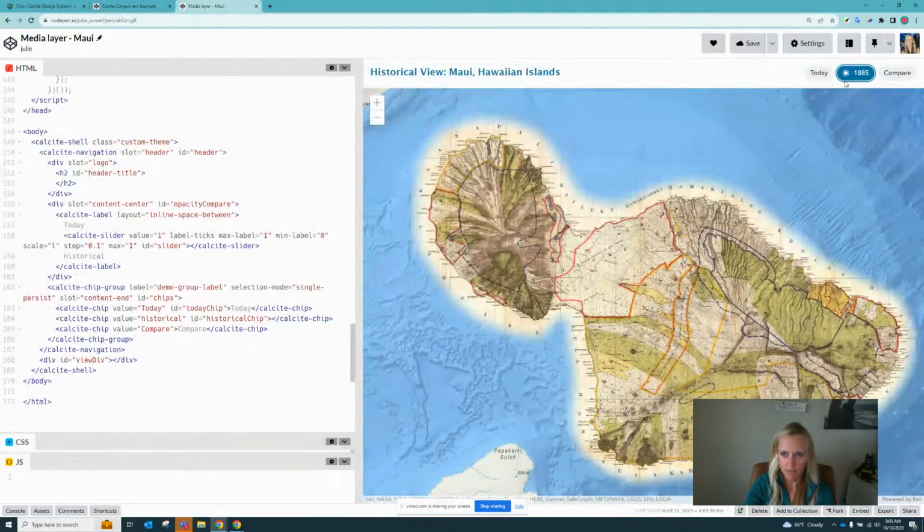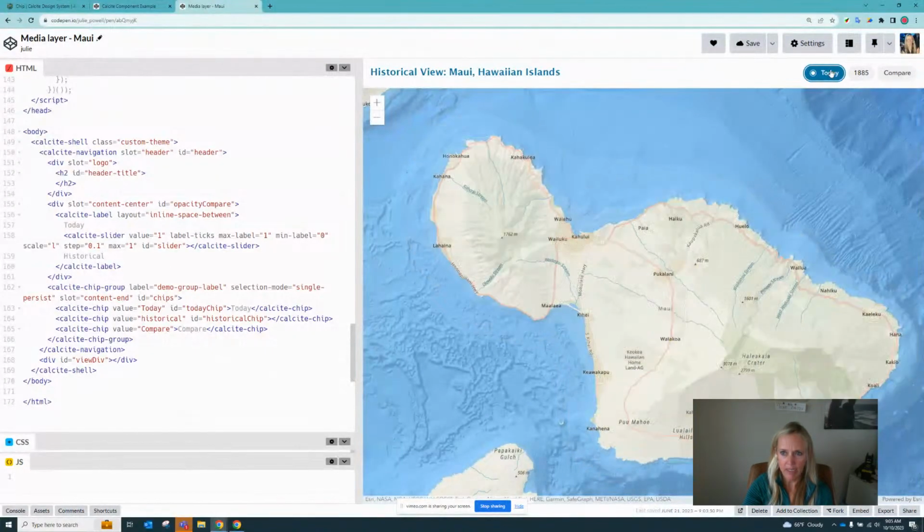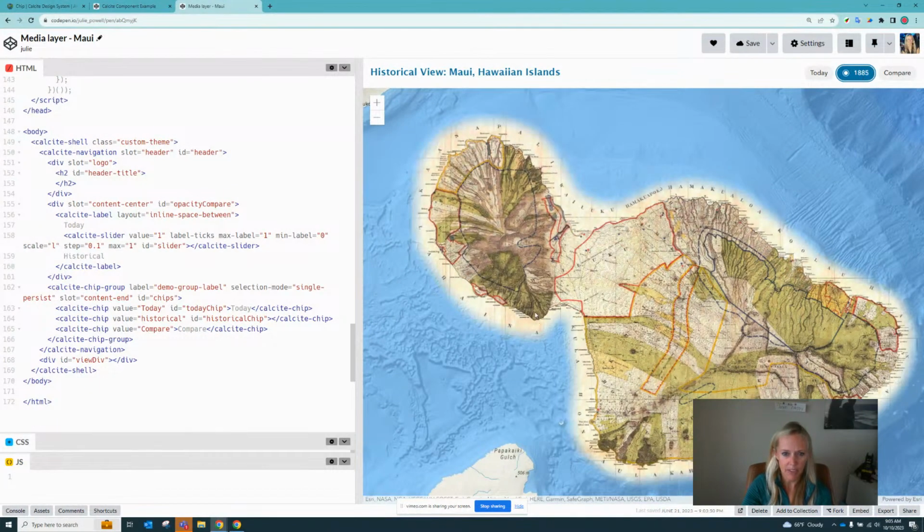This little app I built a while back for our user conference shows how you can use the nav that Kitty will talk about later, and also the chips. You can see here, I've just pulled those into my application and kept it very, very simple. I said that I want them to be selectable one at a time, so you can kind of see how that works.